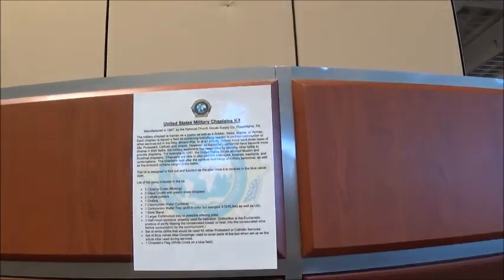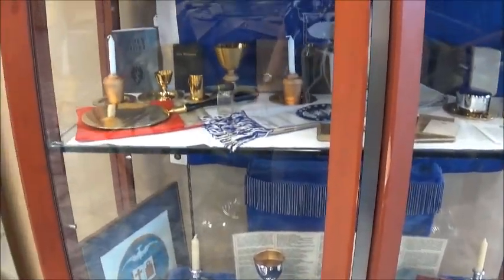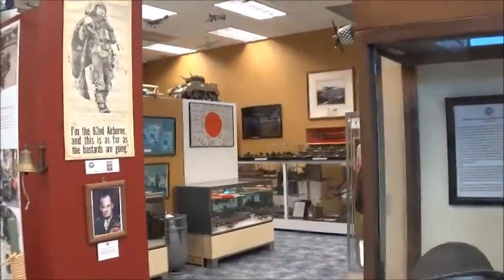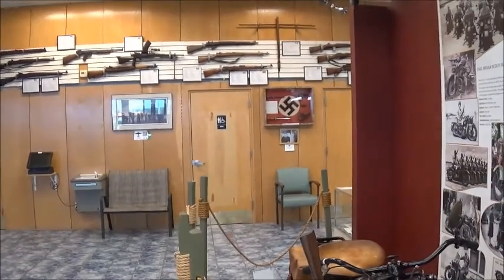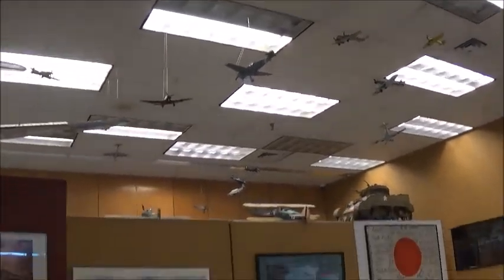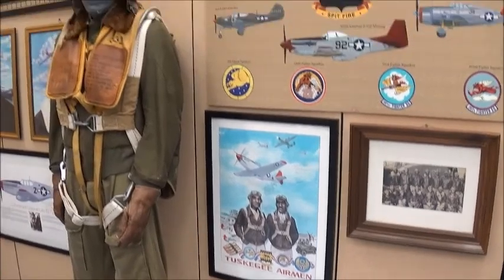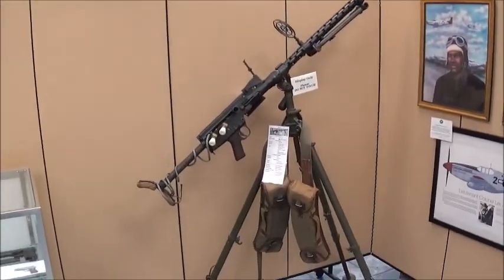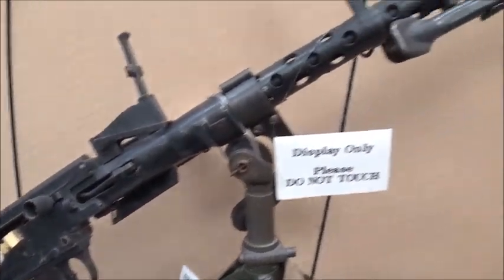Here's the United States Military Chaplain's Kit. Okay, this is World War II here. Oh, the bathrooms are in back, who needs to know? Yeah, I've been pointing out, but they have a lot of cool planes up there. Model planes. Look at that big gun. Can you imagine getting shot by that thing? Well, it'd be a very bad day.